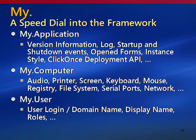Then there is my.user, which is everything about the user who's currently logged in. Who is this user? What is this user's login name? What groups is he a member of? All of this information can be gathered from my.user.